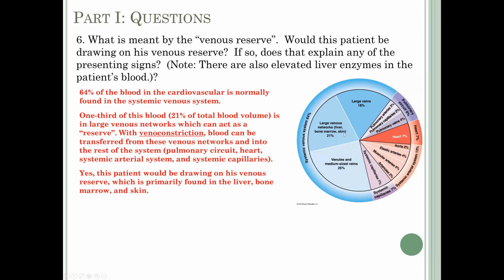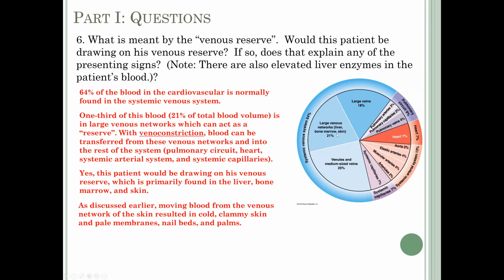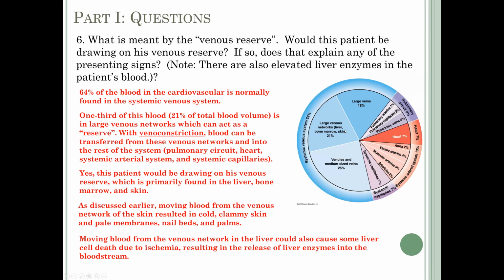So we've already talked earlier about how moving blood from the venous network of the skin resulted in cold, clammy skin and pale membranes, nail beds, and palms. And moving blood from the venous network in the liver could also cause some liver cell death due to ischemia, which would be low blood flow in the liver, and this would result in the release of liver enzymes into the bloodstream. So usually when you do see liver enzymes in the bloodstream, that means you have had some cell death of liver cells.